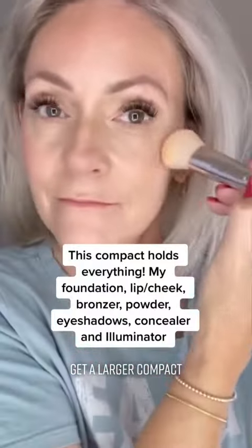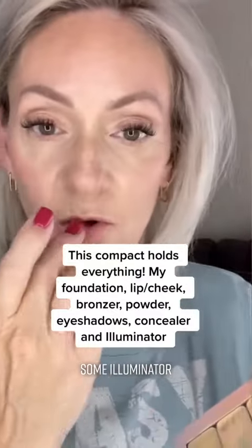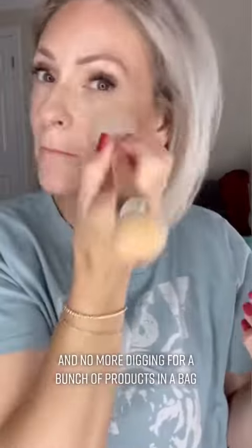Just know you're going to want a bigger compact than what you think. So even if you start with the basics, get a larger compact so you can add in eyeshadows, extra lip and cheeks, some illuminator, some bronzer, and it will make your life so much easier and no more digging for a bunch of products in a bag.